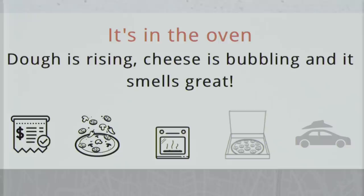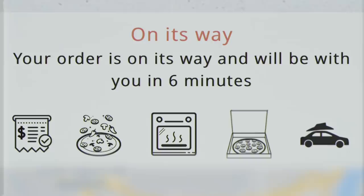Okay, so here's a little update, guys. There is about like 5 minutes and 45 seconds left on the timer. We got the notification saying the pizza was in the oven. Then we got the notification saying that your order is being ready to be delivered. And we just got the notification, okay? It's on its way and will be with you in 6 minutes. It has to be less than 6 minutes. So hopefully the guy's gonna drive fast and we can get this pizza. I prepaid with a really good tip, so hopefully that makes him go faster. I don't know what else we're supposed to do to make him go faster.